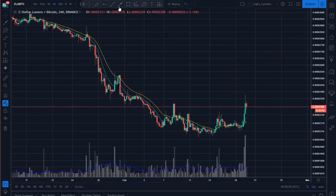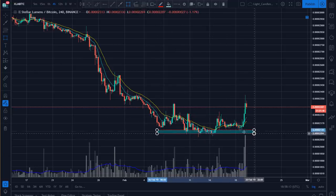Stellar Lumens finally coming off the lows here. It's been testing these lows for a few days here. Looks like it was building some support. I didn't want to chase it. I took a few shots at it, as some of you guys know, here and here. I decided I'm just going to wait for this thing to show some stronger volume, get out of this little range that it's been in, and it's finally doing that.